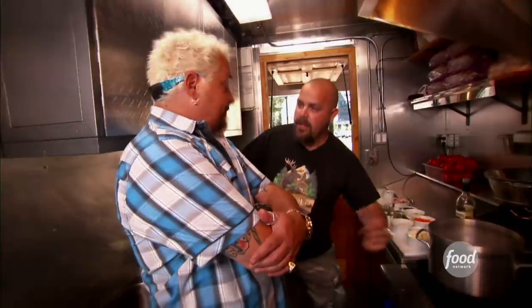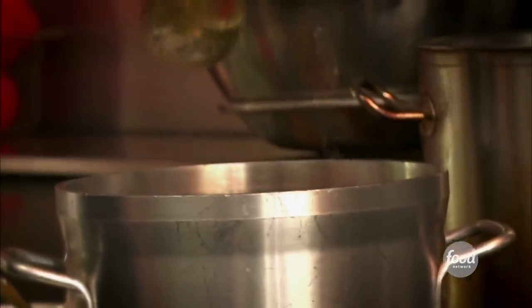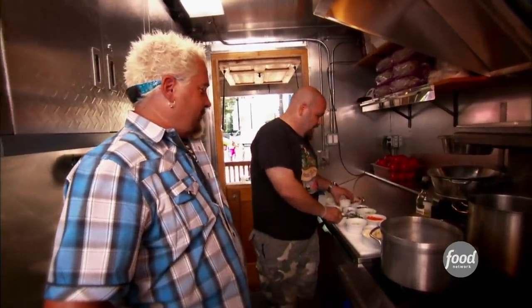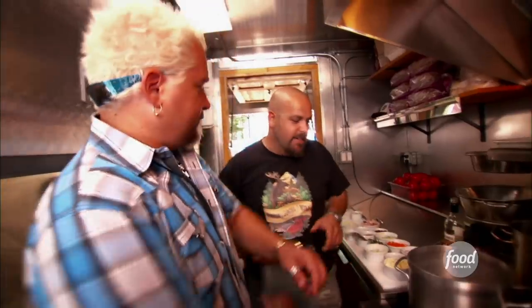Now we need a bit of liquid. Good old white wine. Bay leaf, little aromatics. Black pepper, white pepper. Coriander seed, beautiful with shellfish. The genièvre, juniper. Fantastic. And just to round it out, a little bit of fresh thyme. Yeah. We're gonna seal the deal.